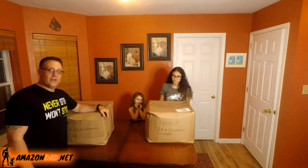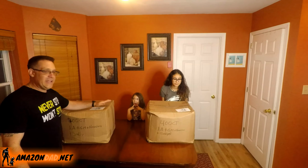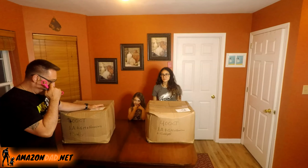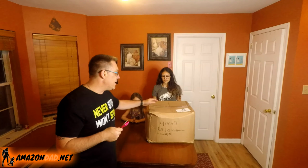I have here a liquidation that I got from liquidation.com. It's 800 pieces of cosmetics. There's two boxes, each one weighs 45 pounds. We just got this delivered tonight and I'm gonna open it up. I'm gonna show you guys what's in here.